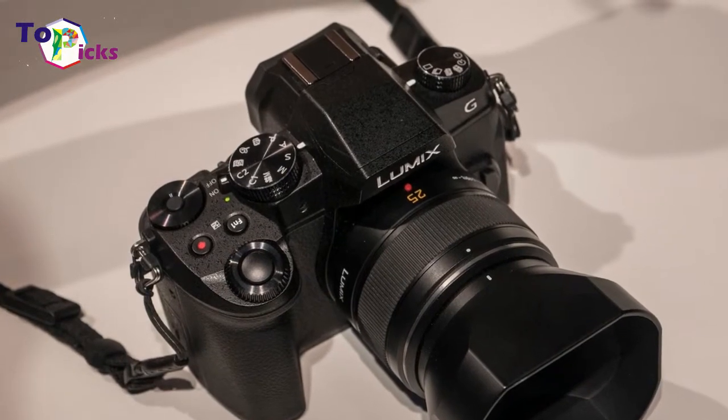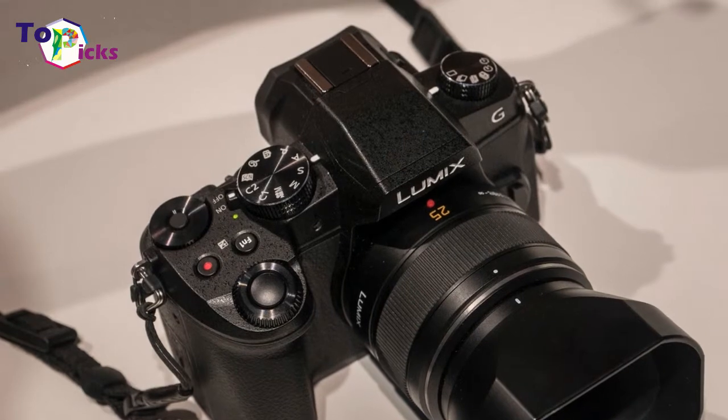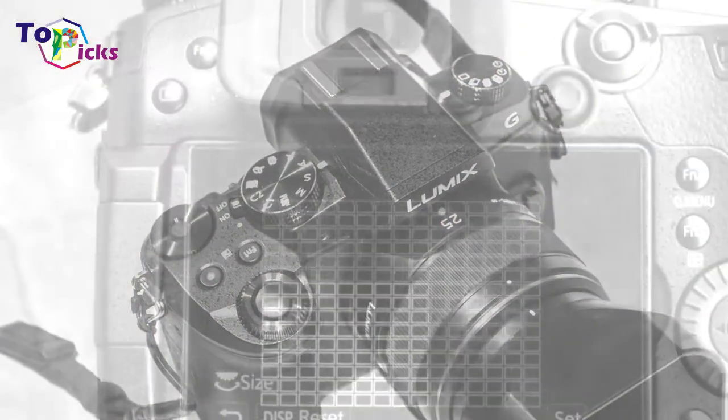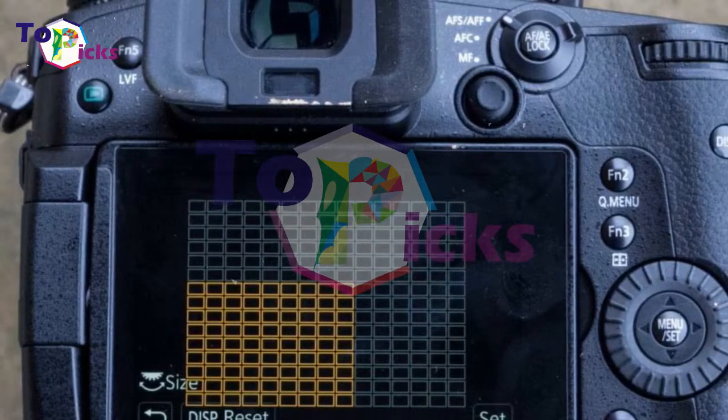You also benefit from effective image stabilization from both the sensor and the lens, assuming you're using a lens with OIS, which is great if you're planning on moving while you shoot.